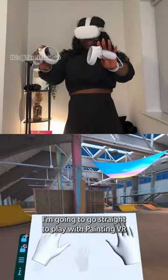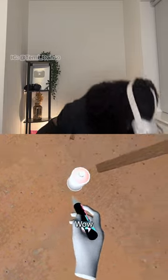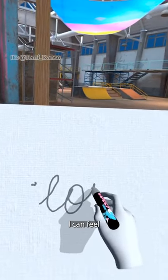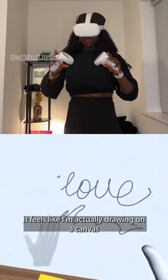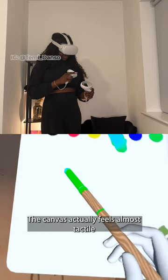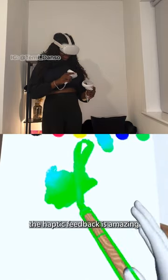I'm gonna go straight to play with painting VR. Don't have to bend down. Wow. Stop it. I can feel. It feels like I'm actually drawing on a canvas. The canvas actually feels almost tactile. The haptic feedback is amazing.